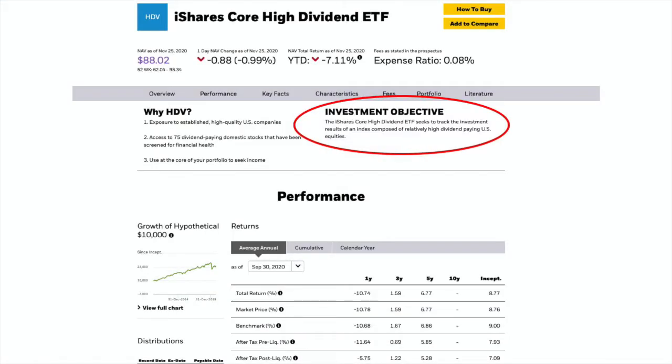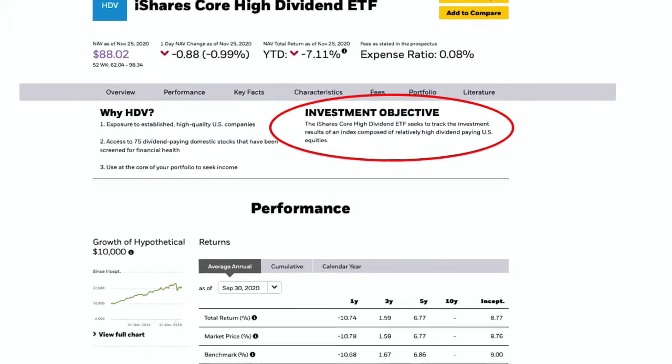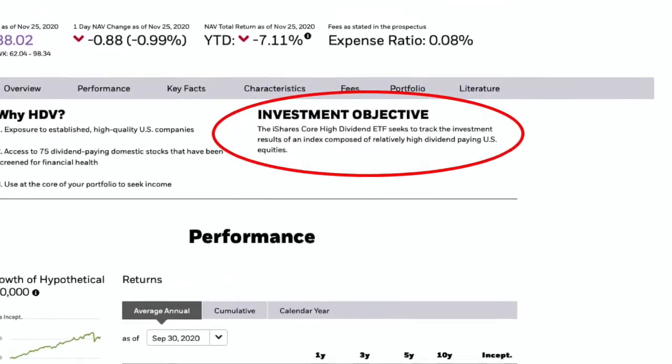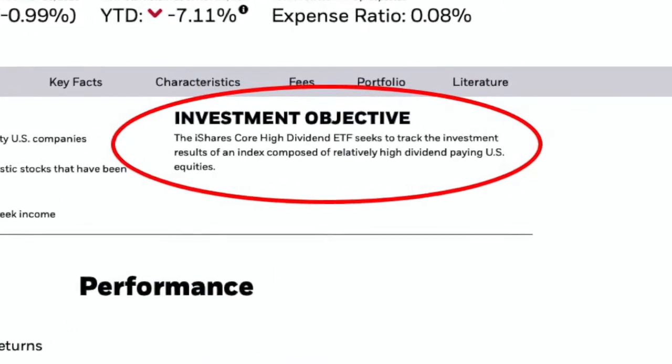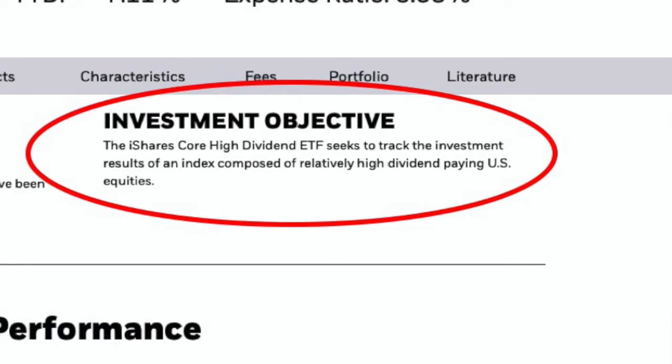What you'll also notice is obviously there's so many different ETFs that they all have some objective built into them. So if we can see from the screen here, I'm showing the iShares Core High Dividend ETF. The investment objective here is to track the investment results of an index composed of relatively high dividend paying US equities. So equity basically means a US stock.